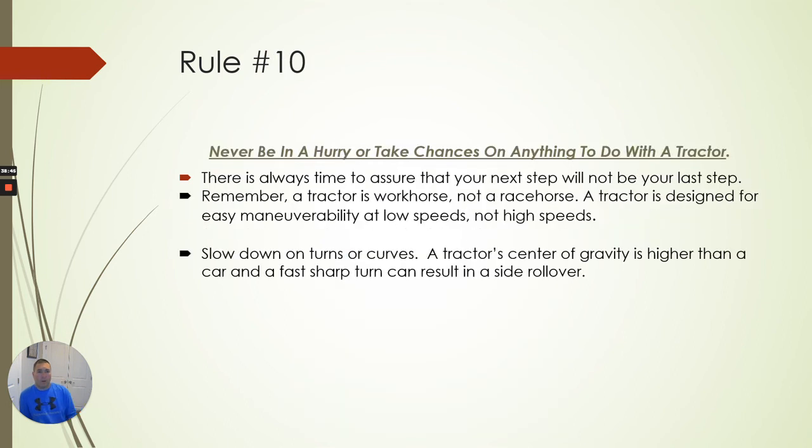All right, rule number 10: never be in a hurry or take chances or do anything with a tractor. There's always time to assume that your next step will not be your last. Remember, a tractor is a workhorse, not a racehorse. A tractor is designed for easy maneuverability at low speeds, not high speeds. Slow down on turns and curves. Just know it.